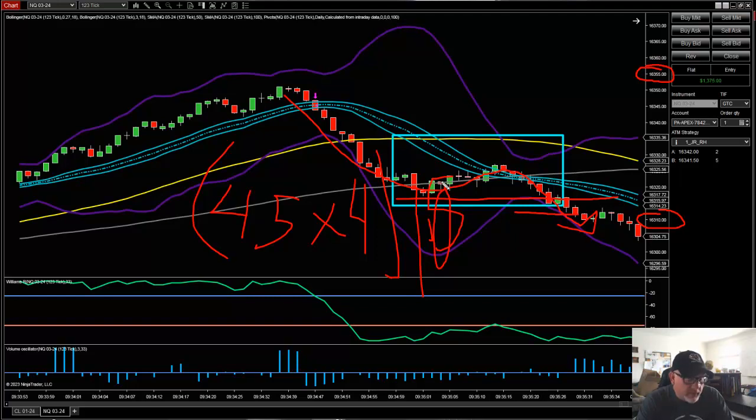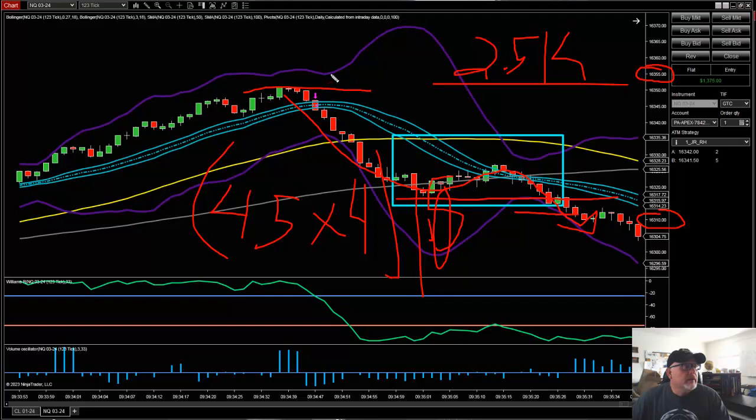180 ticks, right? 45 times 4 times 10. That'd be an $1,800 drawdown from a high on your account. So if you're running with a 2.5K max trailing drawdown, and you take a 1.8 trailing drawdown behind that, from the high to where you get out right there, that would only leave you with what, 700 bucks? 0.7 of K. So $700 would be the only.